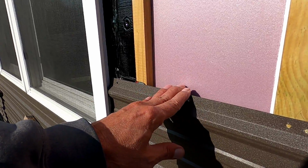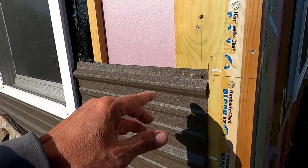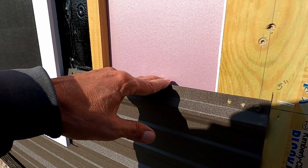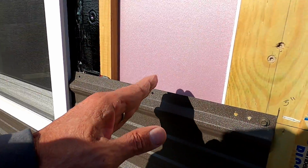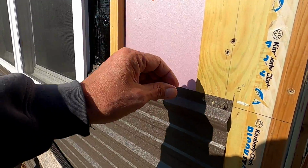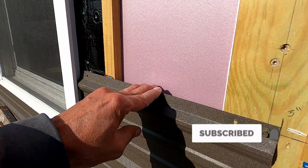So what I'm going to do the rest of the day is try to get this one in exactly the right place. This one turns out to be larger than the sample that they gave me. This is 38.5. The sample was 38.25. So now I got to move this one down a little bit. It shouldn't be too hard. I only have 2 screws in here, one at either end. I'll just lift it up and down and get it level according to the top right here.